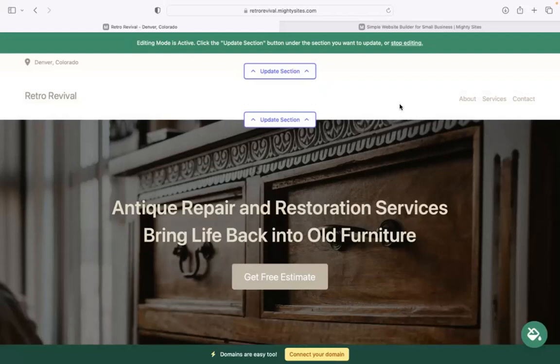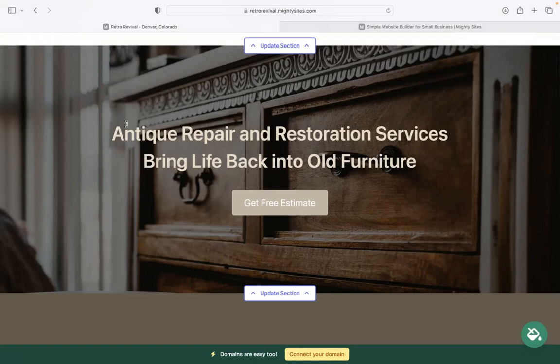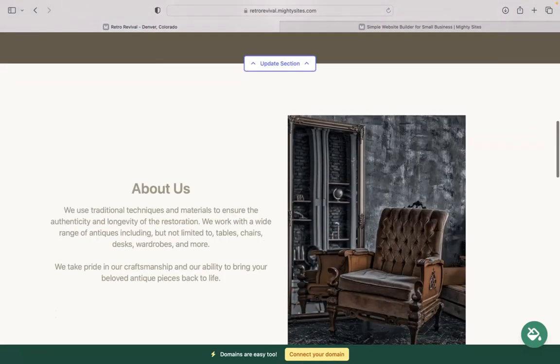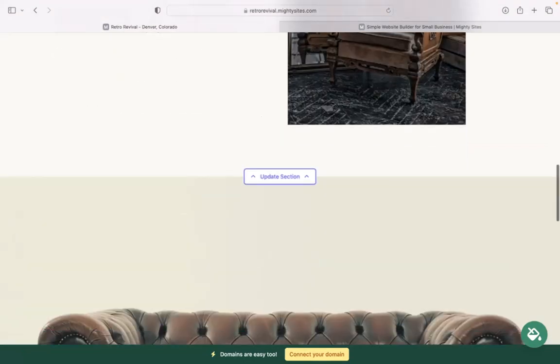For now, I'm going to go ahead and close that off because today I'm going to be the one to show you the ropes. Now, the beauty of Mighty Sites is we've actually pre-written all the content for you as a guideline, of course. We've also pre-selected all the images as well. They're all really high quality, as you can see. They're completely free for you to use as well.